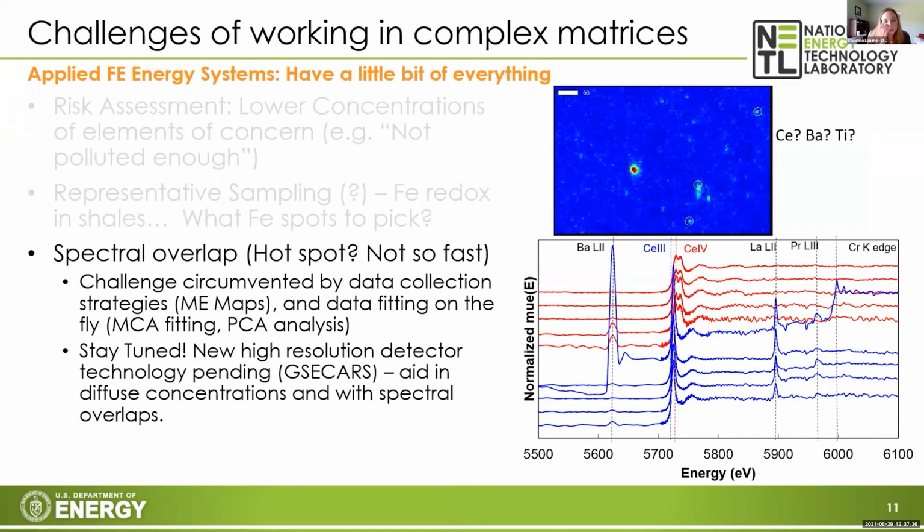So probably the third challenge that I'm going to discuss today is when you have a little bit of everything. This is where you run into spectral overlaps. Is this a hot spot? Yeah, you get super excited. Look at my cerium hotspot, and not so fast. I know some of you are probably chuckling.